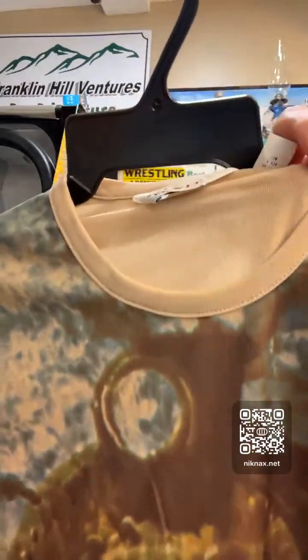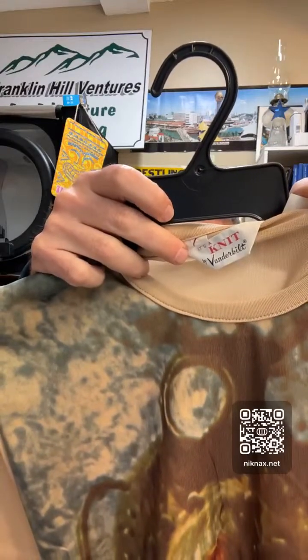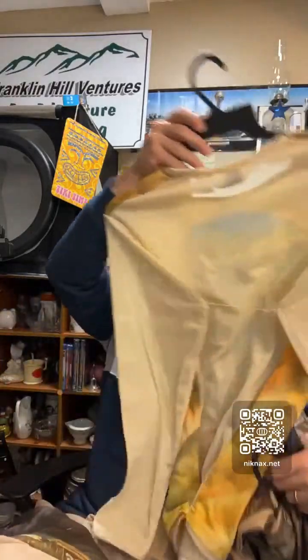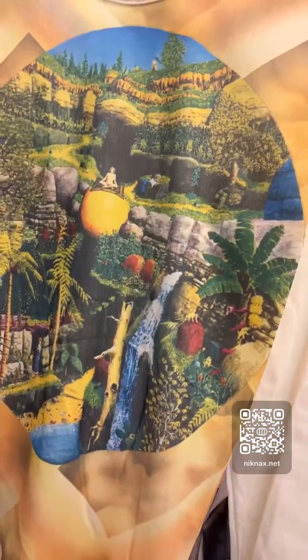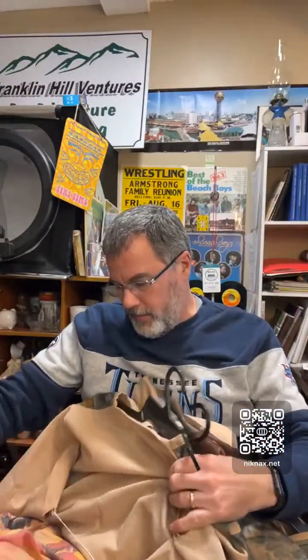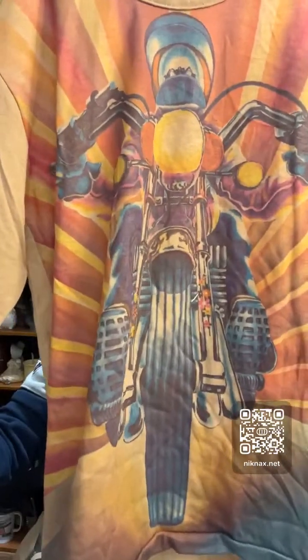And these are all like, it's a Knit by Vanderbilt is the tag. There we go. And they're like polyester, I think 100% polyester. I think they're all single stitch. So pretty cool shirts. Here's like some fantasy scene. Looks like some girl sitting there in the middle. I've had some like Little Rascals ones in here. This one's cool, like some futuristic looking motorcycle rider.